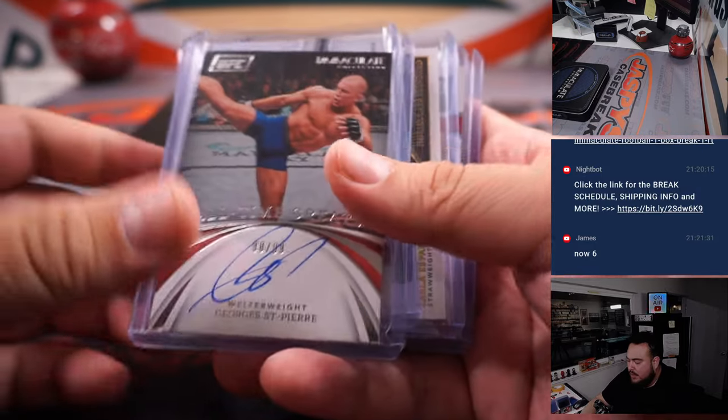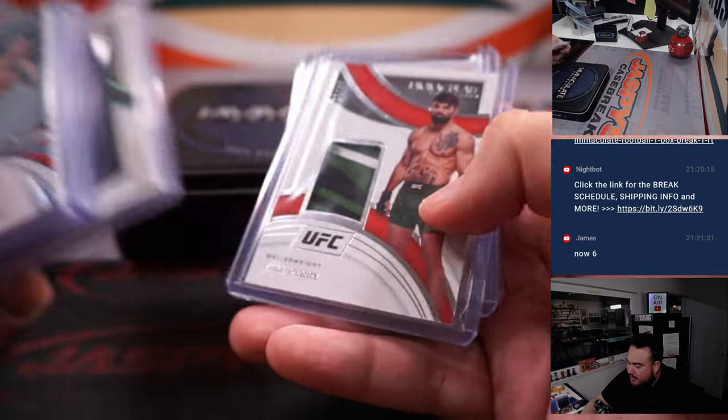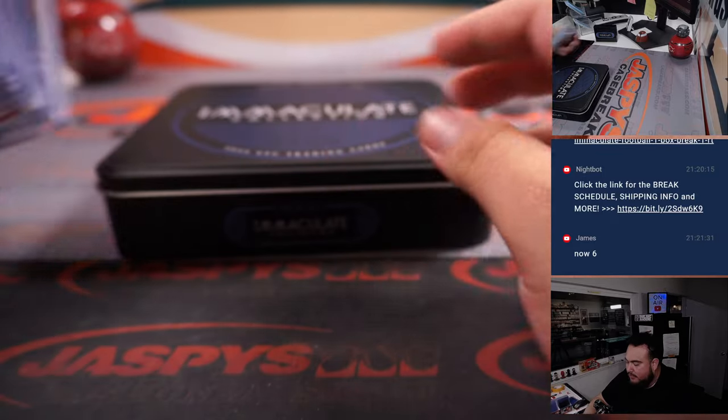And just like that, nice little box right there to end it off. So George St. Pierre, Uriah Faber, Holly Holm, and little Rich Franklin auto.